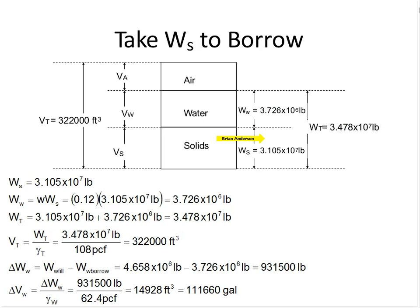If I have that much solids on the bar side, the bar had 12% water, so I need to multiply times 12%, gives me 3.726 times 10 to the 6th pounds is how much water is in that bar for that much solids. And the total weight is just add these two together, 3.478 times 10 to the 7th.